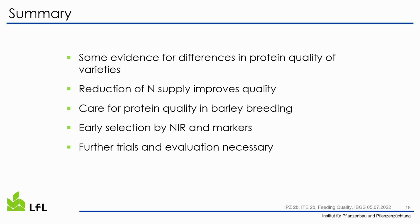Of course, we have shown that the reduction of N supply improves quality but doesn't reduce the yield too much, so it's worth saving, especially at this time, a very expensive fertilizer. So in our opinion, it makes sense to care for protein quality in barley breeding and select for it. And we also have the tools for it, because we have a near-infrared system for quite high-throughput and relatively cheap analysis of amino acids and other nutrients.